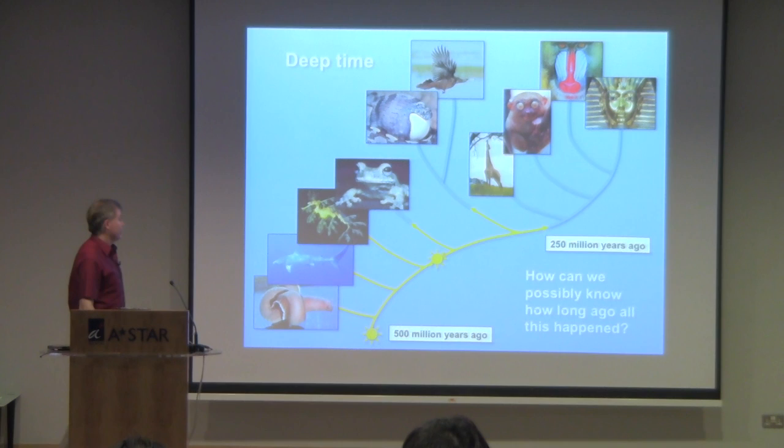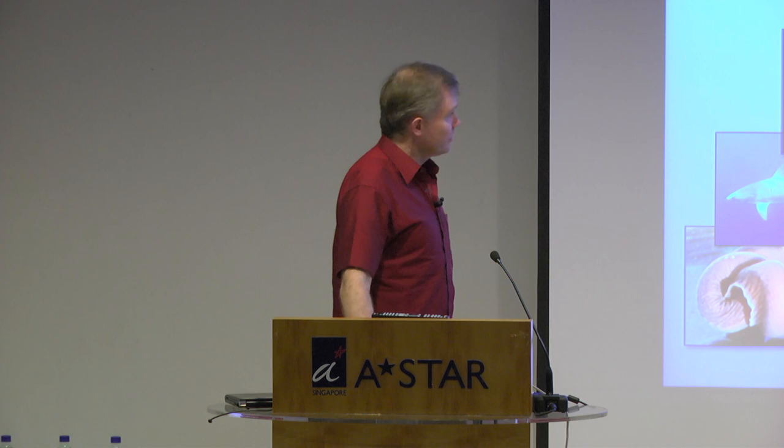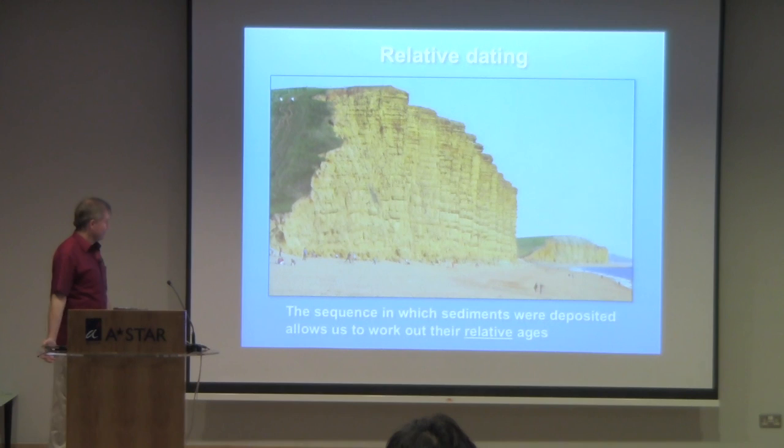One other point before we really dive into the core of the story. How can we know how long ago all this stuff happened? We glibly wave around, in terms of hundreds of millions of years. How do we know? In very simple terms, there are two methods for dating the past. Historically, they're kind of separate, and were then very fruitfully brought together. Relative dating is the oldest.